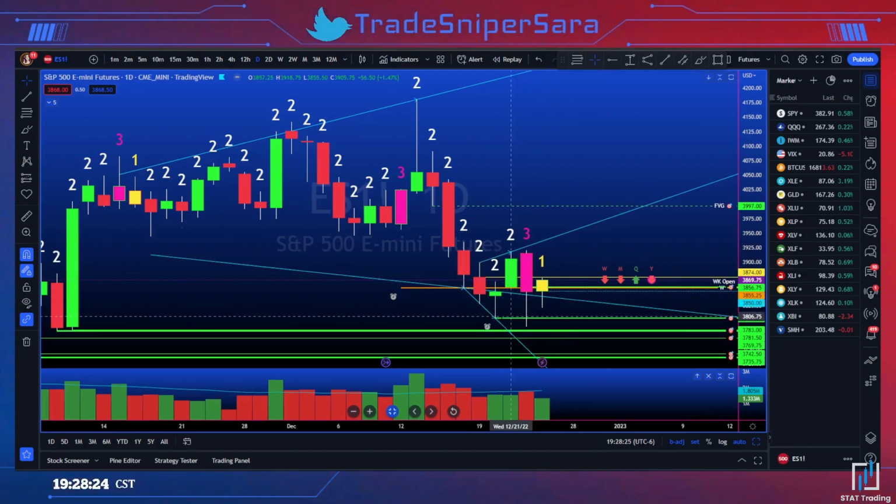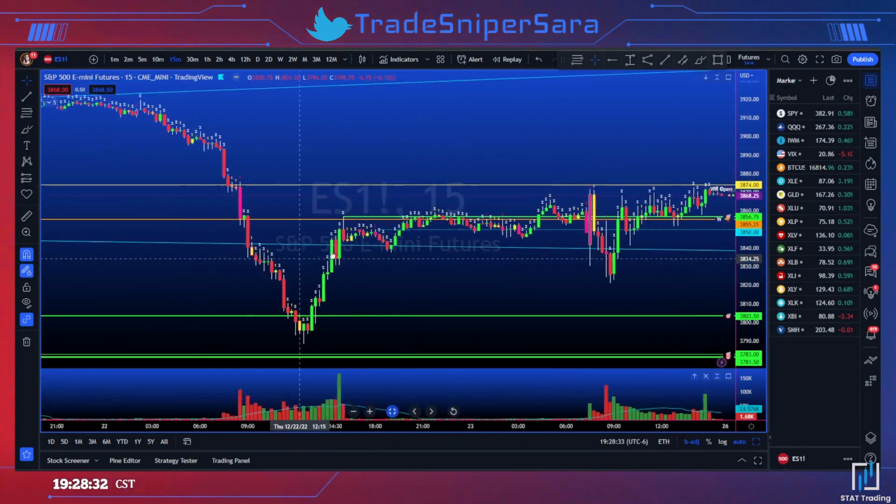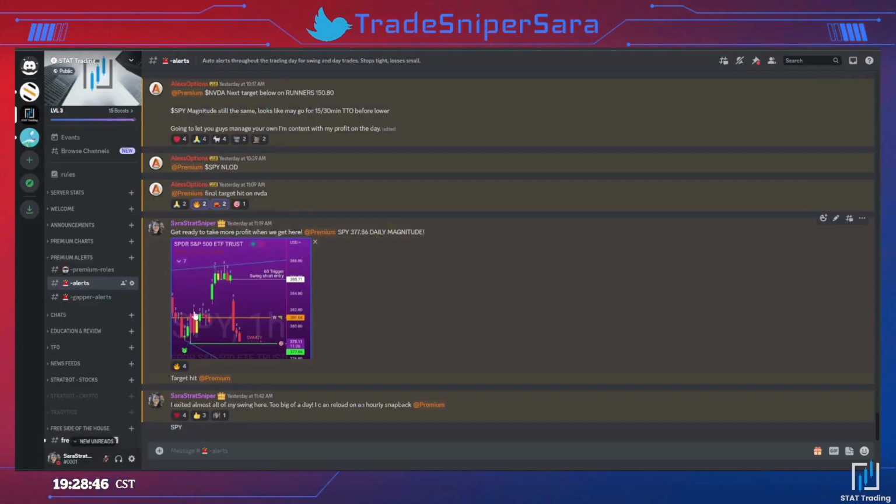Its second one was to take out this pivot at 38.0350. And if you go down to a smaller time frame, you'll see we hit that at 11:30. So that's when we exited the rest of our short. You can see here yesterday at 11:42, exited the swing.